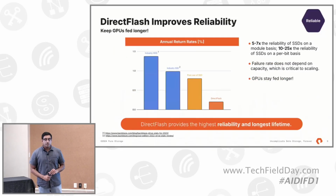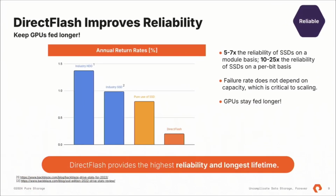Okay, first and foremost, reliability. My previous point keeps the GPUs fed longer. So over here, I have a picture that tracks annual return rates from the industry. You see I have hard drives, SSDs, and then I'll get to the other 2 bars. For hard drives, it's pretty well documented that about 3 years into a hard drive's life, the failure rates just take off. So over here, I'm showing really the honeymoon period for them, the best point in their lives. This data is backed by numerous industry sources. The citations are listed below.